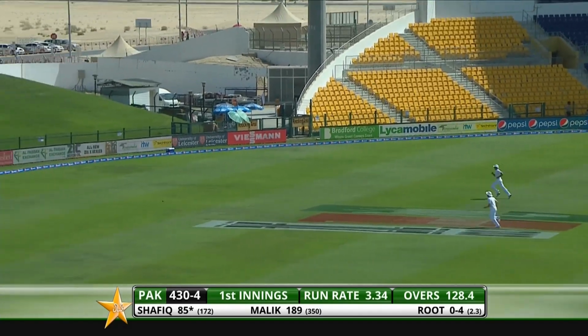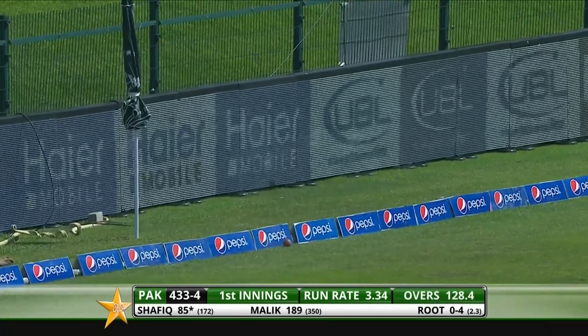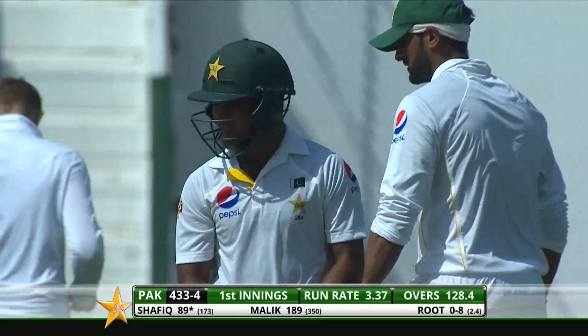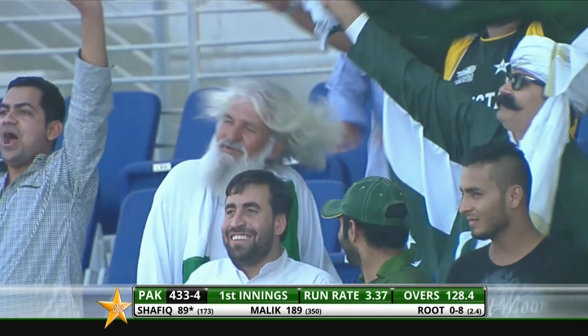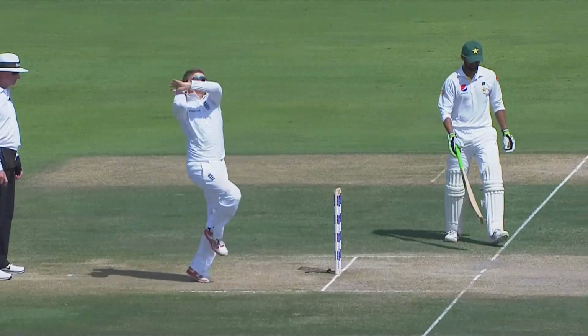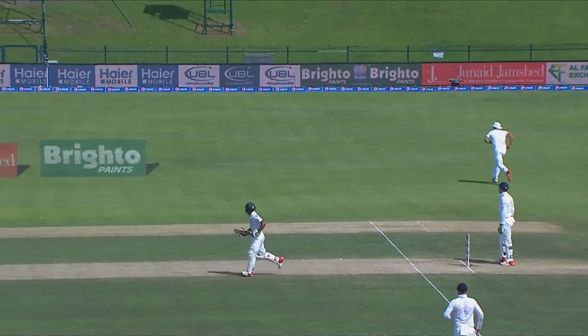That's beautifully done through the offside. He's such a good player against spinners, and there's an example of that. It's not the best delivery that's been bowled today. Dragged down short and wide, but put away.